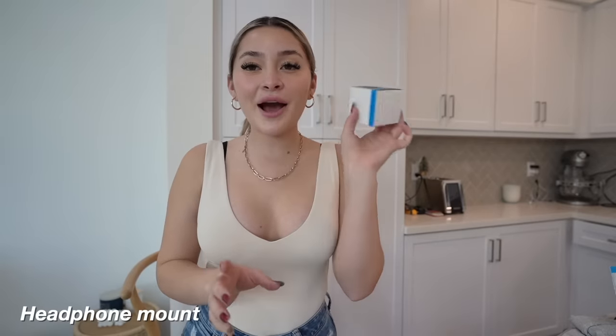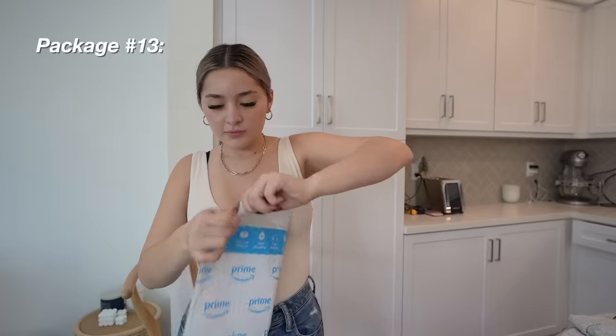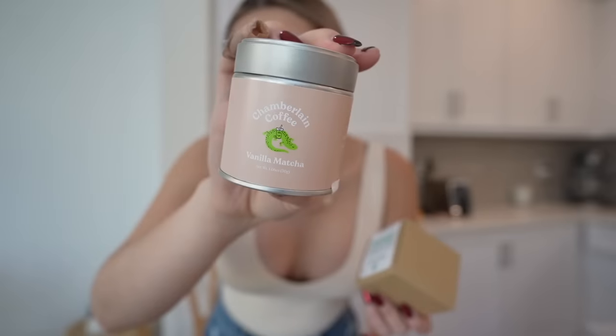This is a headphone mount, but this is for my office. Oh, this is my matcha. Sorry. Oh, more matcha. We got this one from Chamberlain Coffee. I got this one from Jade Leaf. This is the barista edition for the matcha. We'll try these out tonight.